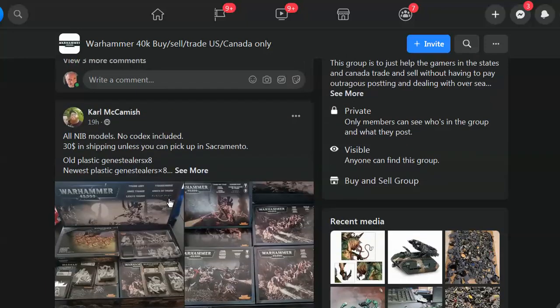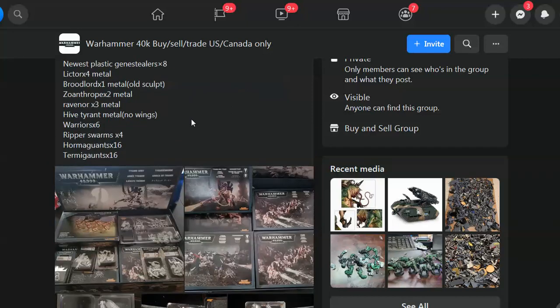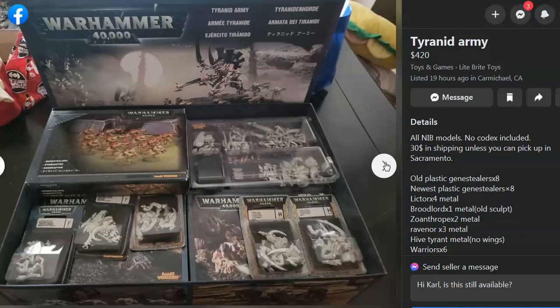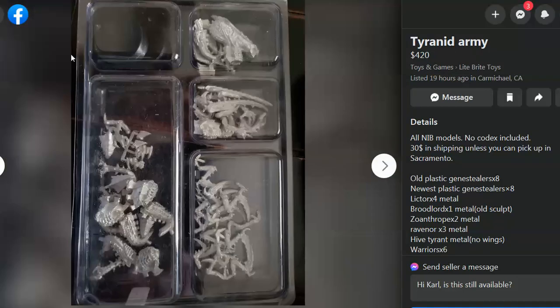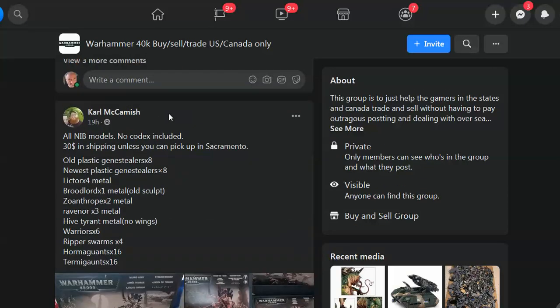Okay, now we got some new in-box models, no codex included. That's not a problem. Since it's the 8th edition codex, you can pick them up real easy. I have 3 Tyranid 8th edition codexes I just got in trades. This is pretty cool. Let's take a look. Oh, it's metal. Well, some people like it, but this is death right here. This is not great stuff. But if the price is right, oh, he wants $420. Oh God. Okay, it's all right. You know, you gotta be nice to people.